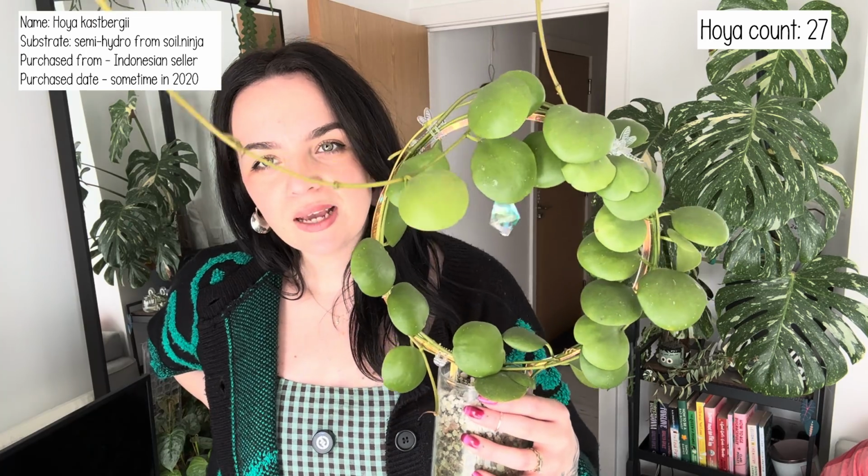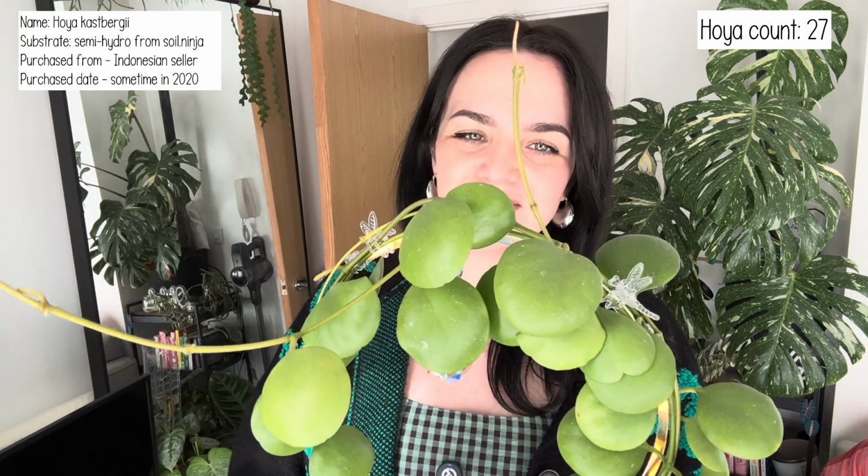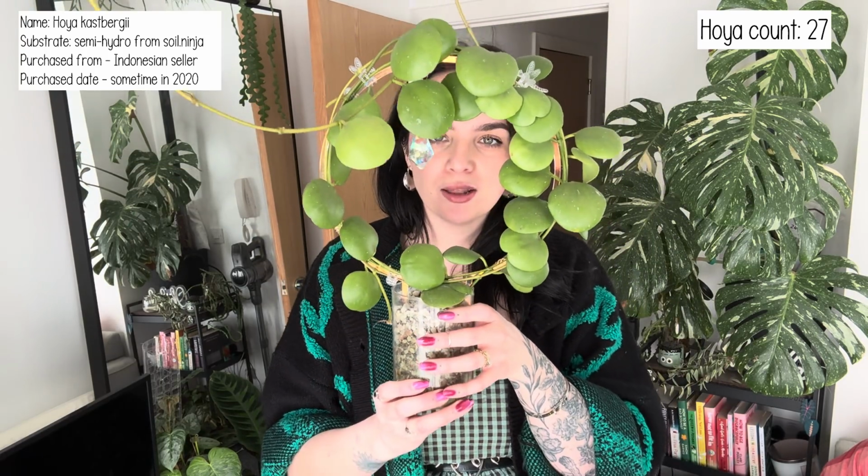Just really randomly wanted to count it. I think there's 9 peduncles on here. That's so cool. Yeah, so Hoya Katzbergii.